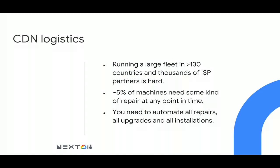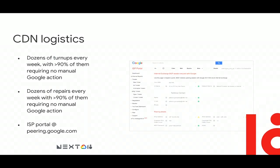So, logistics. The difficulty here comes from the fact that we're running a very large fleet in many places. We have about 5% of our machines in some kind of repair need at any point in time. And this requires active management for a fleet that has tens of thousands of servers. If you were to do that manually, that would be a very high burden on our operations side. So we've taken extensive effort to automate all of this work, including upgrades, installations, and repairs.